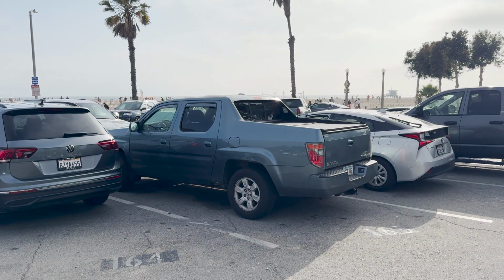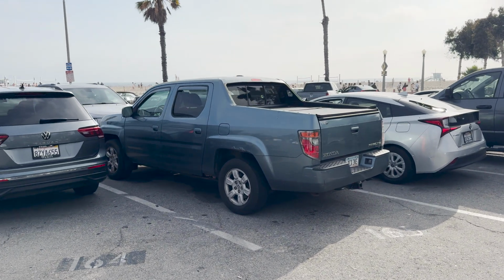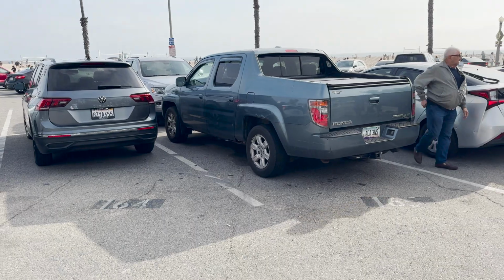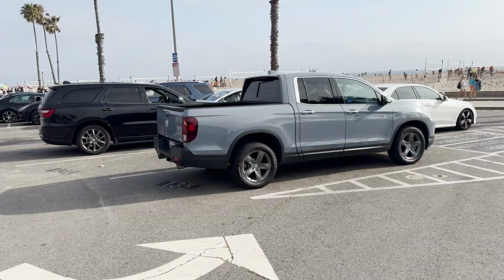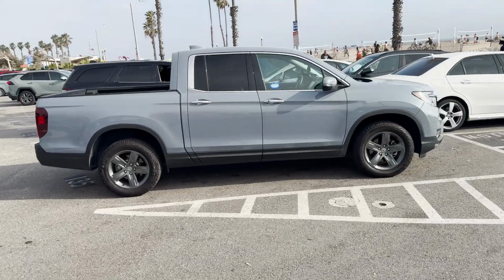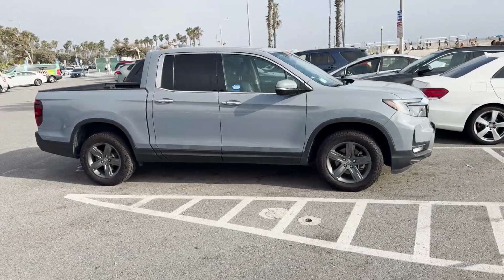A first generation Ridgeline. I know they're not like a true truck, but I always thought they were kind of interesting until I saw the used prices. They're still getting like 15, 20 grand for these things, and they're 20 years old. And funny enough, just a few feet away, there's a newer Ridgeline. I don't think these look quite as good, but these have been the same style for like 10 years at least.